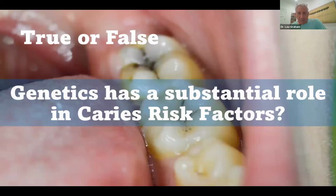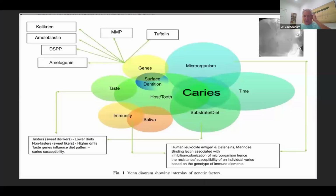So I'll start with the true or false. Genetics has a substantial role in caries risk factors. True or false? And if you're saying true, the answer is true. But yet, here we are working years and years in our careers, and we're not looking at genetics on a new patient exam or a recall exam where a patient is failing. And yet genetics is tied incredibly closely with caries risk factors, which we'll get into.